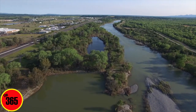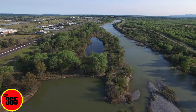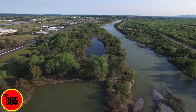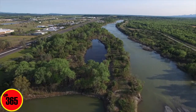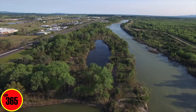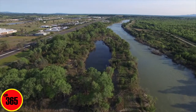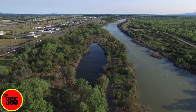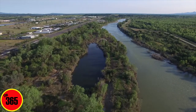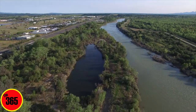So if you look down there, where I'm going down towards that area, that is where a lot of the homeless have been before. I'm sure they're still there now. It's actually really nice out here. We just kind of go down this area a little bit. So I'm kind of paralleling Highway 70 here.